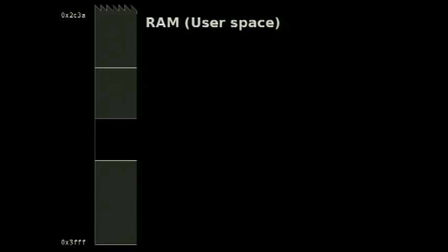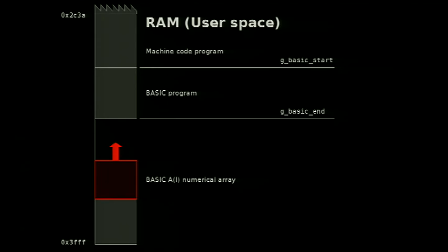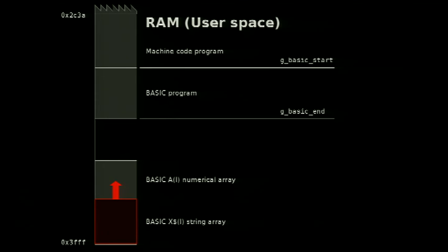In the user space, this is how things are usually divided. This part starts at 2C3A hex. At the top, we usually have a machine code program, if your program actually uses machine code. Below that, there's a BASIC program, which is pointed to by 2 system variables, BASIC start and BASIC end, and this program grows downwards. And on the other end of the RAM, we have a numerical array for BASIC and a string array for BASIC, and these 2 grow upwards in the other direction.